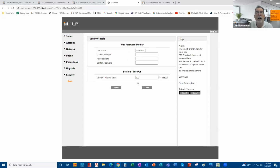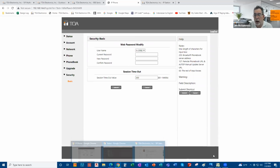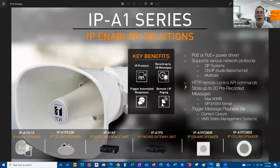And then for our SIP module, let me see if I have, no, I don't have a SIP module available today, but there is another product I wanted to touch on for a second, which is related to our SIP equipment for corporate environment, for campuses. This could be big for corporate campuses, especially for security, having multiple locations. We have a variety of different pieces.